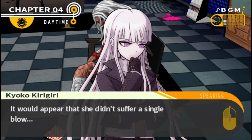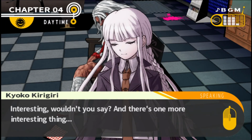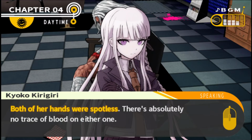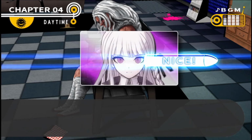It would appear that she didn't suffer a single blow, but instead received 2 blows to the head. 2 blows? Indeed. Interesting, would you say? Correct. There's one more interesting thing. Both of her hands were spotless. There's absolutely no trace of blood on either one. So that's what I learned from examining her body.